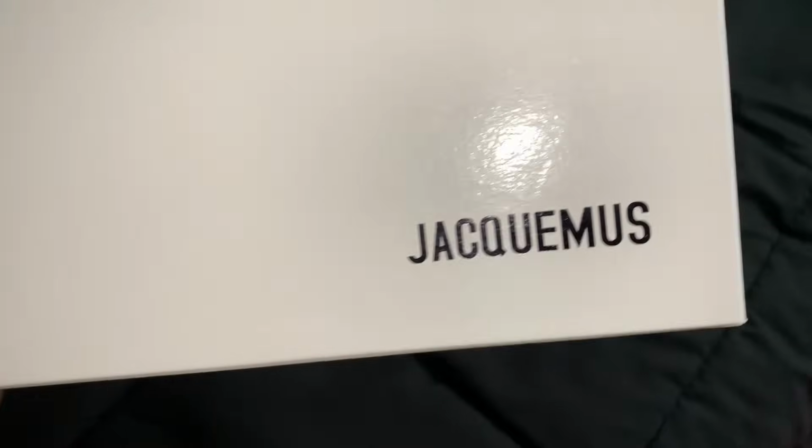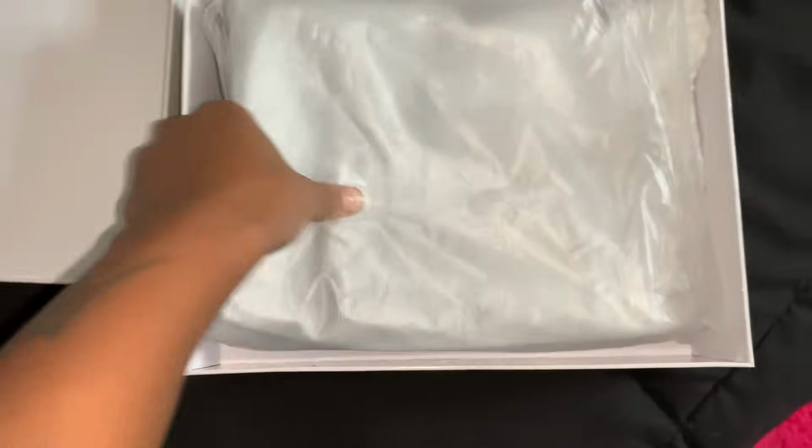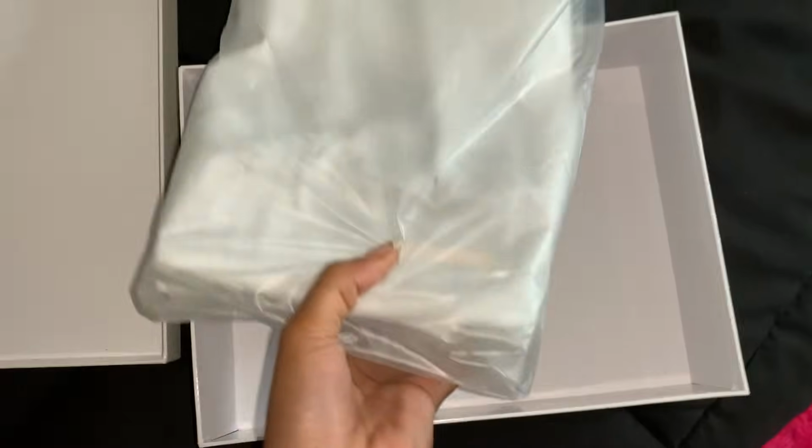This is like my second time collabing with them, and I did choose a purse from their site. I will be unboxing this purse with y'all and giving y'all my honest opinion on it and the quality as well. This is a GRWM purse, y'all. I did get it in the color black. Also, I did get it small.